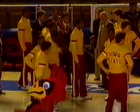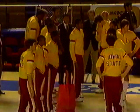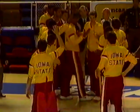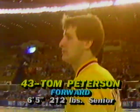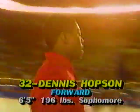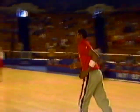Here now are the starting lineups. First for Iowa State at forward, a 6'5" senior, number 43, Tom Peterson. And for Ohio State at forward, a 6'5" sophomore, number 32, Dennis Hopson. For Iowa State at forward, a 6'5" freshman, number 44, Jeff Grayer.